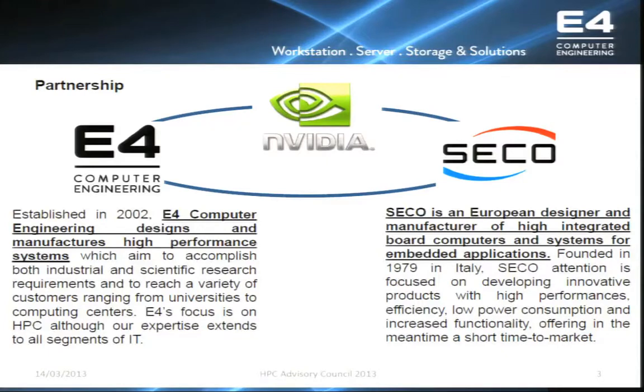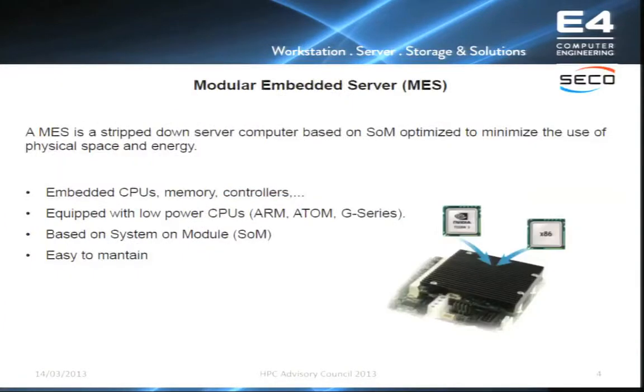So we started with the first product, and we decided that the basic idea behind something which is highly efficient and low cost is a modular server. You have to use a kind of module embedded with everything inside and use that as the base of everything, because it is embedded, simple, it equips a low power processor, and it is easy to maintain. Actually, all your server is there. It's very small, tiny. If it is broken, you just replace the module.